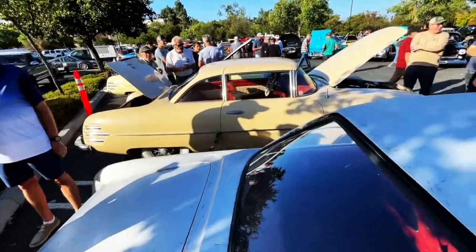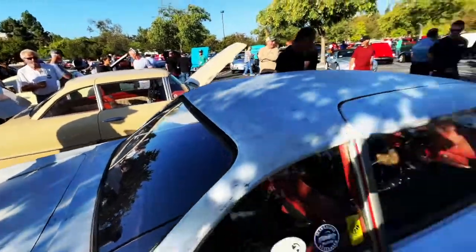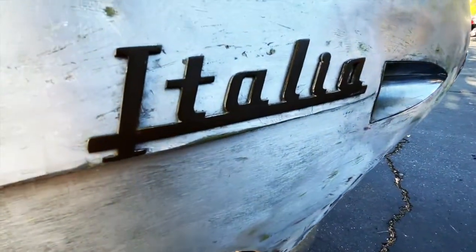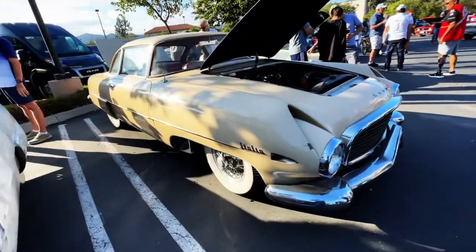We're at Caneo Valley Cars and Coffee. Check out these amazing Hudsons. There's a whole series of Hudsons that are here today. But for today, it's the Italia. Stunning vehicular contraption.